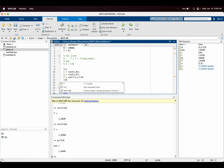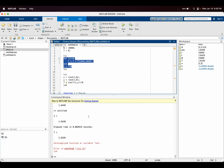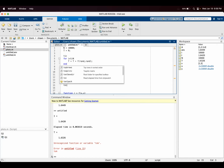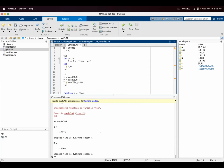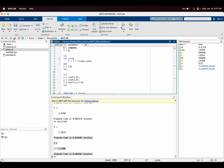If we want to definitively say which one is faster, we can use this tick tock command here. We go tick tock, and I'm going to uncomment this. For 10,000 entries, the first is 5 times slower. Let's go 100,000. The first now is definitely slower. Let's add another 0. It is 10 times slower.